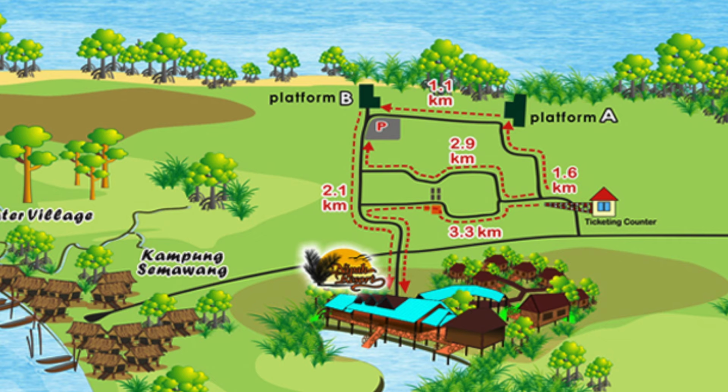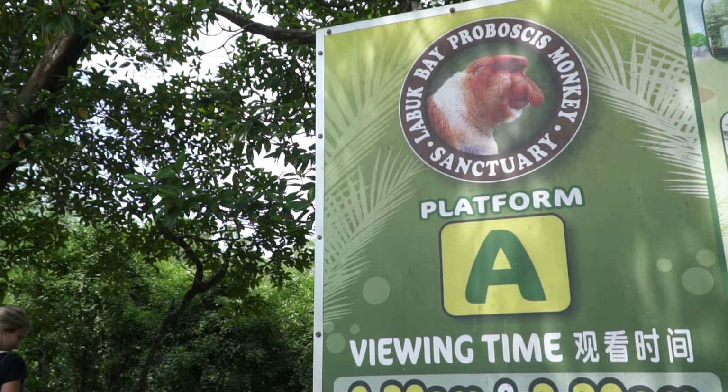Yeah, so a little bit about this place. There are 2 feeding platforms, platform A and B, and each platform has 2 times. So platform A has 9:30 and 2:30, and platform B has 11:30 and 4:30. So you can kind of stagger yourself throughout the day. There is a restaurant like 2 kilometers around here on site somewhere, but great way to spend a day. We're just gonna do the afternoon feedings.